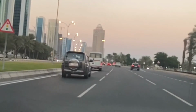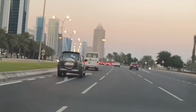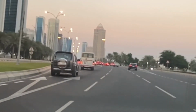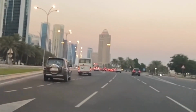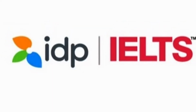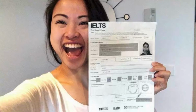The fourth point that you can do is listen to a lot of news channels. What is news? News is abbreviated as North, East, West, and South. So you can listen to whatever is going on in news channels like CNN and BBC.